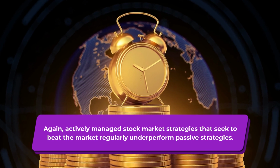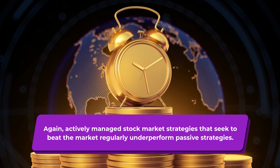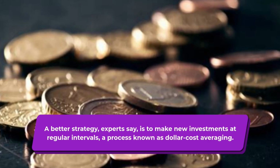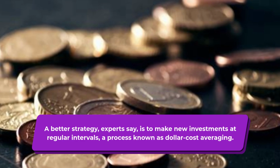Again, actively managed stock market strategies that seek to beat the market regularly underperform passive strategies. A better strategy, experts say, is to make new investments at regular intervals, a process known as dollar cost averaging.